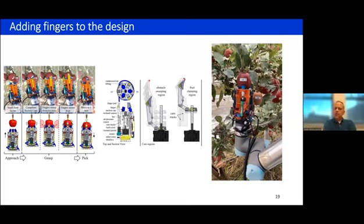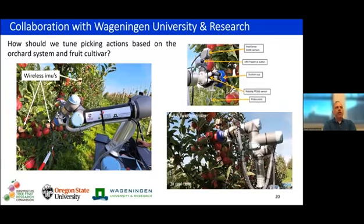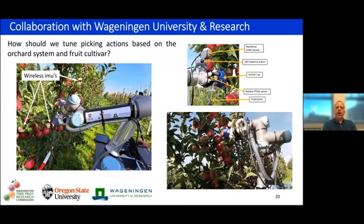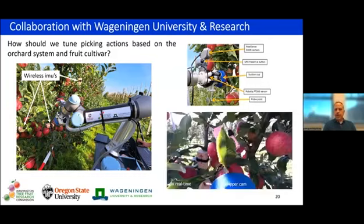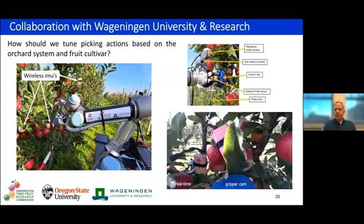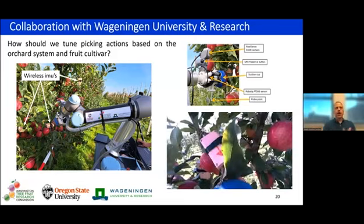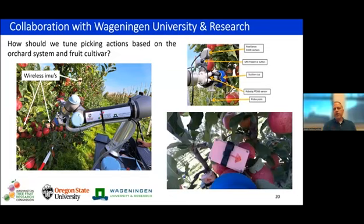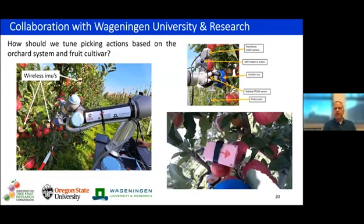Something else that we're doing with regards to harvesting is that not all apples and not all orchard systems behave the same. And so we are collaborating with Wageningen University and Research in the Netherlands, and we're looking at the control aspect. How should we tune picking actions based on the specific type of orchard system? And how many trellis wires are there? How do the trees grow? How do they train the trees to the trellis wires? And the cultivar, because maybe Gala behaves differently than Fuji, behaves differently than Honeycrisp.